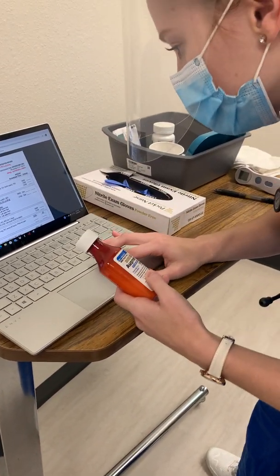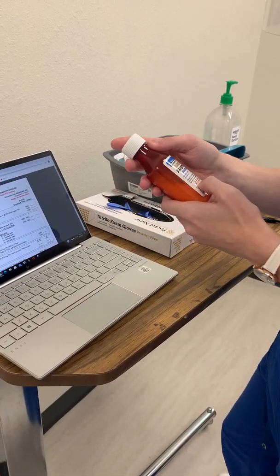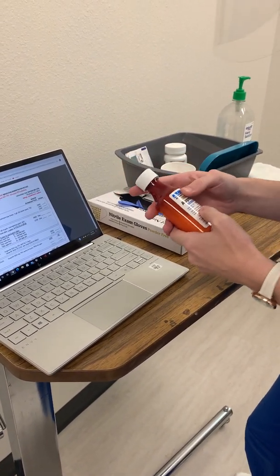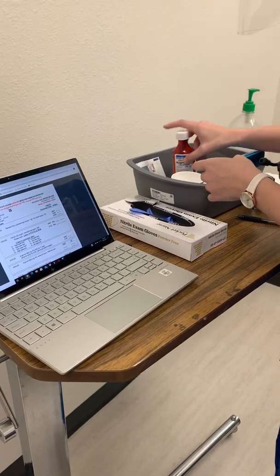Okay, 600 milligrams by mouth twice a day for 7 days. First dose starting yesterday. Okay, perfect. The expiration date is good. And then I did dimensional analysis, so that's 7.5 milligrams. So that's good. Everything looks good. The bottle isn't damaged or anything.